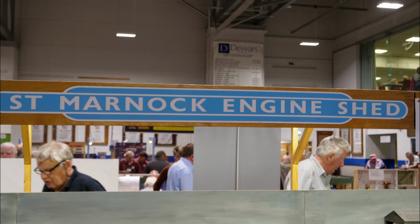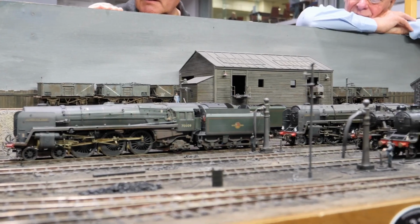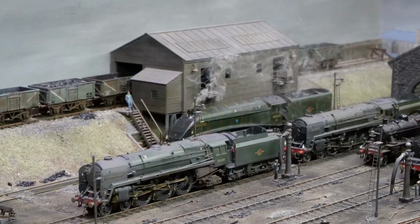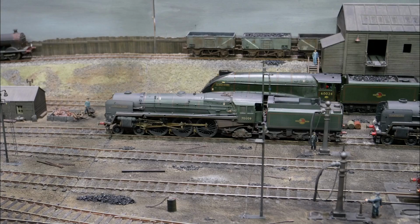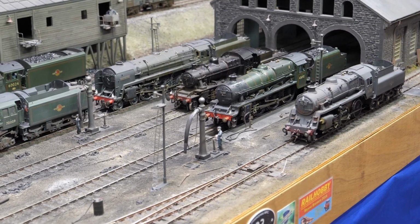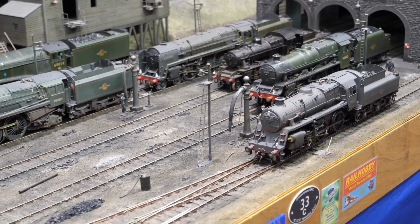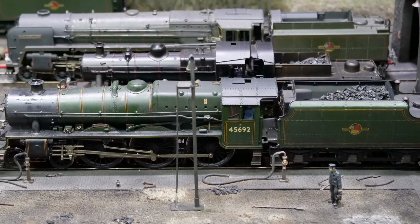St MARNOCK engine shed, modelled in O gauge and exhibited by Mike Bissett. St MARNOCK engine shed depicts a typical Glasgow and South Western Railway depot, providing servicing facilities for locomotives using the Anglo-Scottish route through Kilmarnock. It features the distinctive Galloway architecture, so reminiscent of the sheds in Ayr, Hurlford and Dumfries.